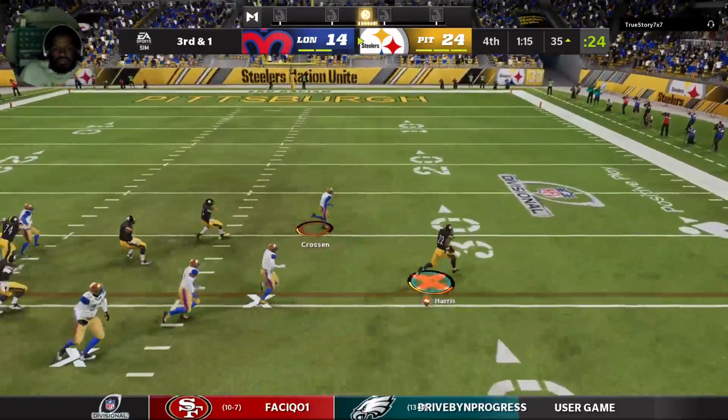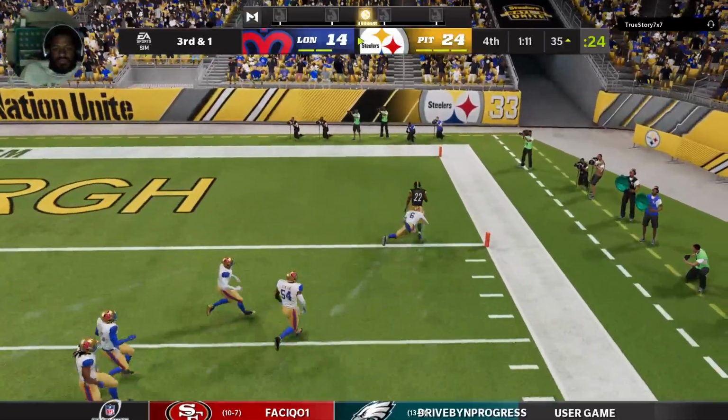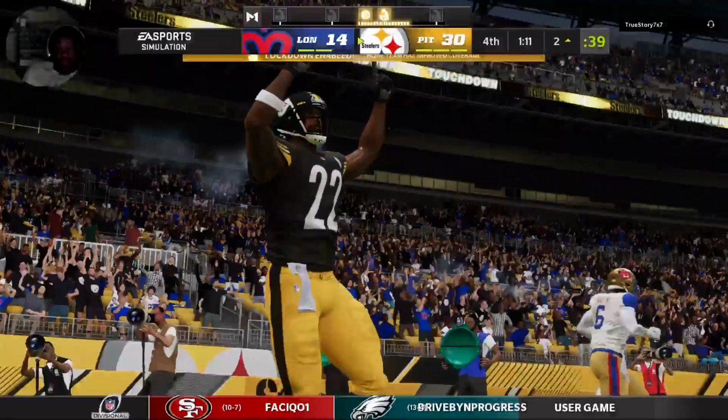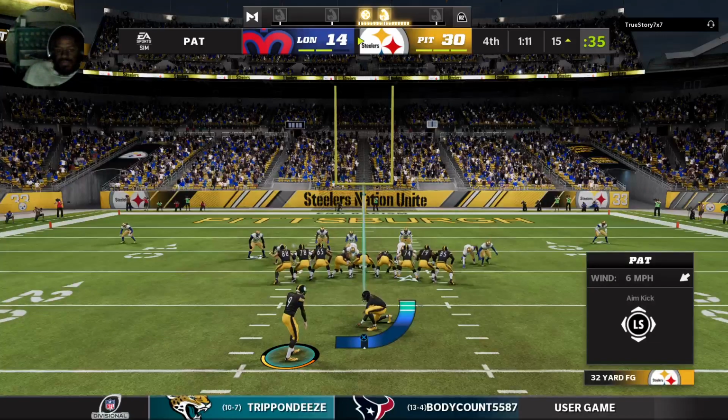On third down, here's Harris. Space to run past the 20. And into the end zone. Touchdown, Pittsburgh. Najee Harris saving his best for the playoffs with his 3rd touchdown of the game.